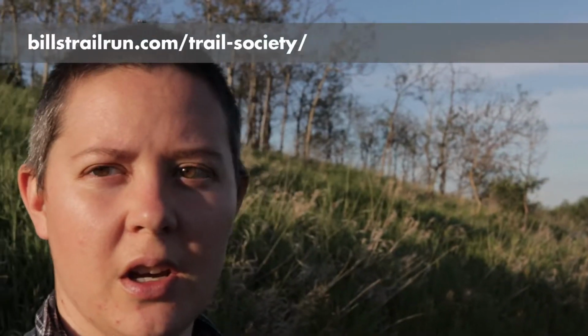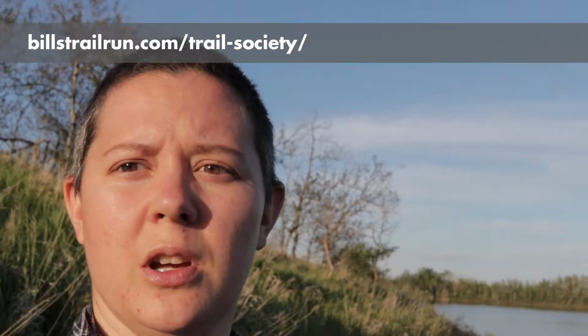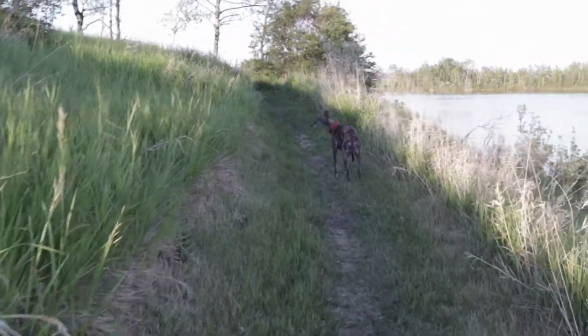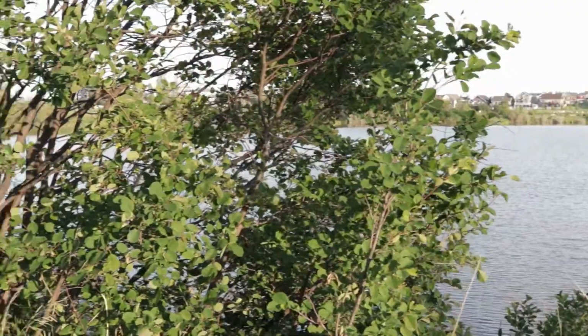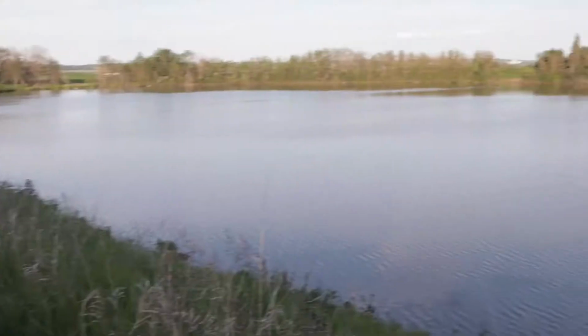This trail is maintained by the Bill Nielsen Trail Society. They take care of a lot of the trails around Lacombe. They do really good stuff. So this trail is right across from the community of Henner's Landing, I think it's called. Just on the other side here. There is a lot of Saskatoon trees on this trail.